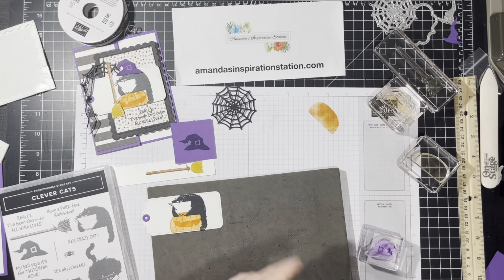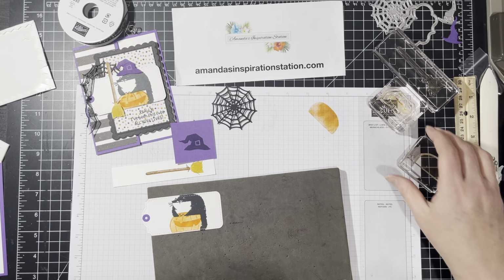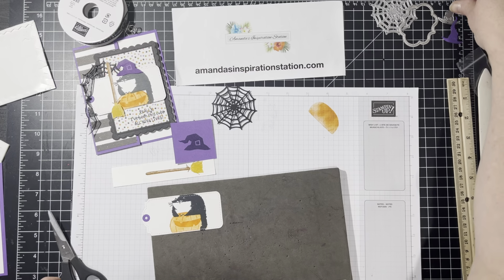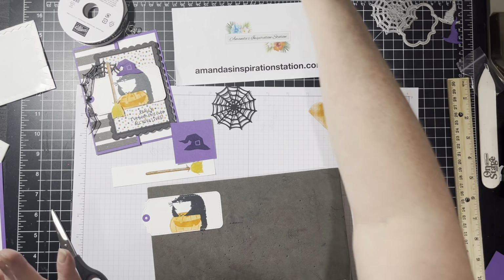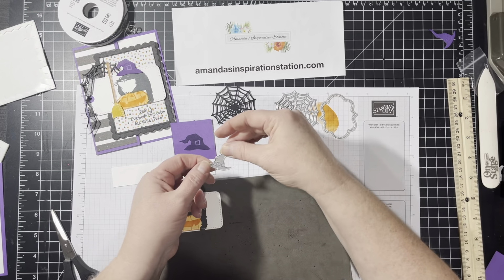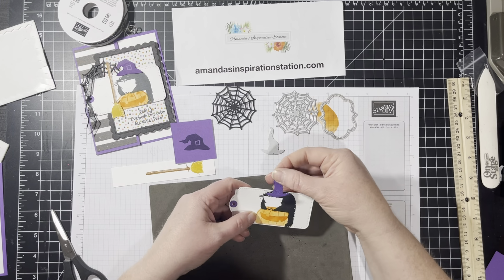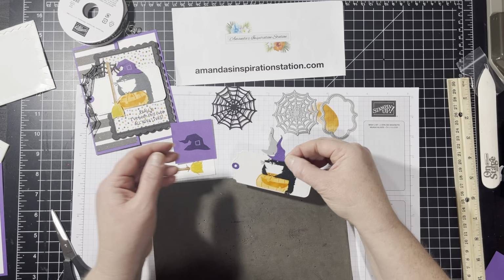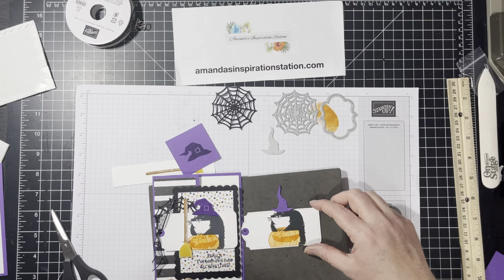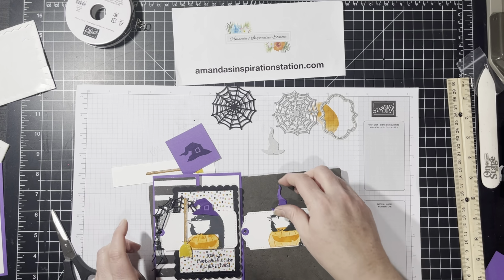Okay? But if you did not want to do that, because I am going to fussy cut it. And I know not everybody likes to fussy cut. If you did not want to do that, in the Frightful Cute bundle, which is the same bundle that I got these dies, there is a hat. I cut this purple hat out so that I could show you. So you could just attach the hat on like this. But I will be honest, I actually liked that hat, so I did want to share with you. You could do one or the other.